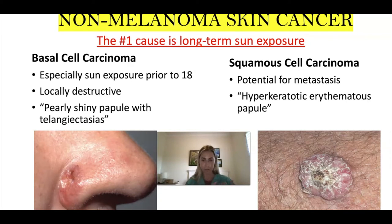That means every time you drive in your car every day, sitting by a window, every soccer game you ever had, all of that sun exposure in time adds up and becomes additive and accumulates. And then that's where you start to develop these specific types of skin cancer. A basal cell on the left, you can see this is linked strongly to sun exposure prior to the age of 18. Just having a lot of early on sun exposures, where we see later on in people's 40s, 50s, 60s, they start breaking out with these skin cancers.